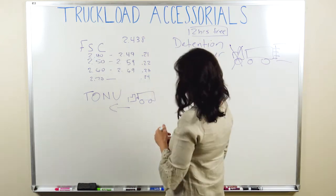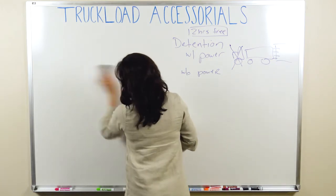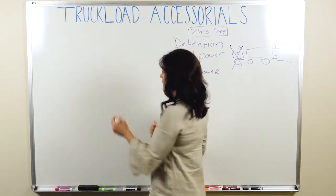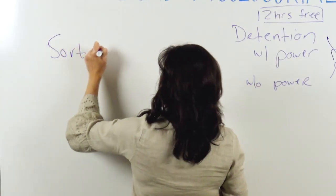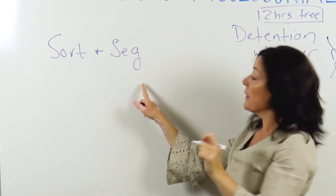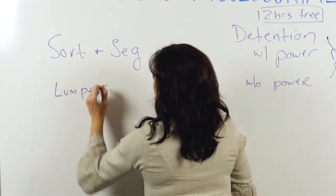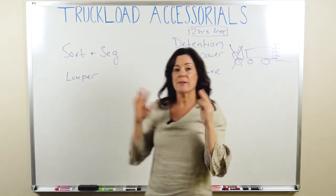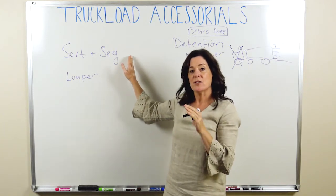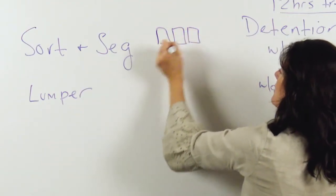So that's detention. The other two we see a lot of, especially if you're in consumer products or food. There are 2. One is called sort and segregation. You'll see it as sort and seg. I usually just say seg because I have a real bad spelling problem. And then the other one is lumper. So what these are is, if you're a shipper and you're shipping to a big box retailer or a grocery warehouse, oftentimes they'll say, we need a sort and seg, which means, so you've got boxes, and these boxes are on a pallet.